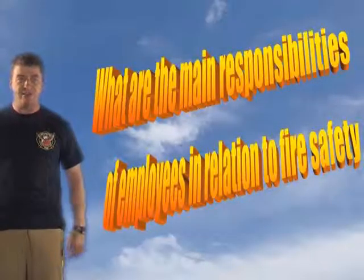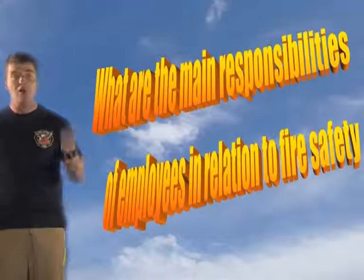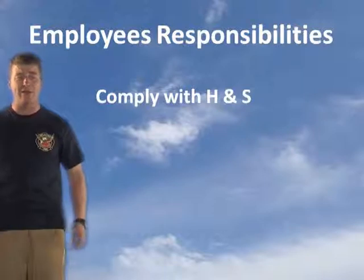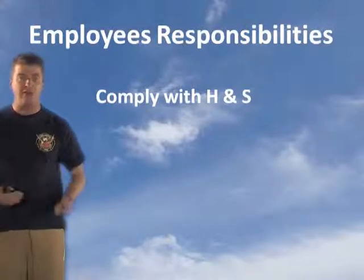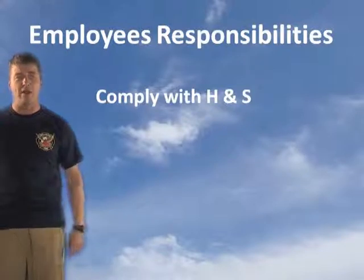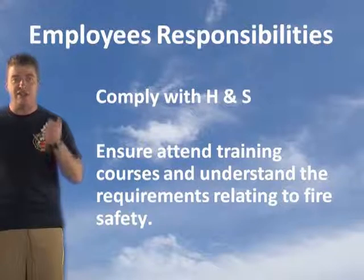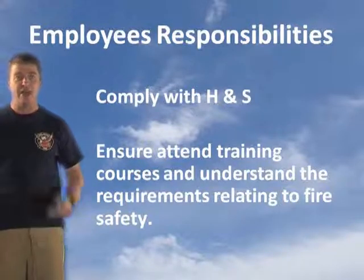What are the main responsibilities of employees in relation to fire safety? Well, you must comply with all the health and safety policies. You must have been given all the health and safety policies, and that includes the fire policy. You must attend these training courses and understand the requirements, particularly for fire safety. You've got to know the procedures. You've got to know them.